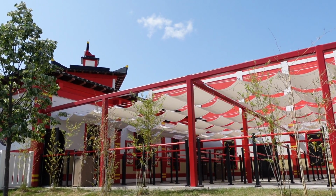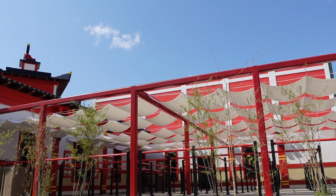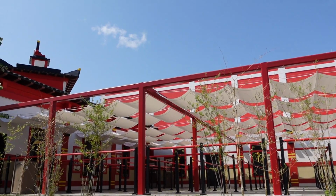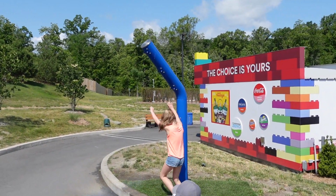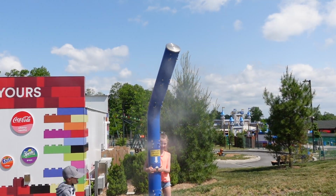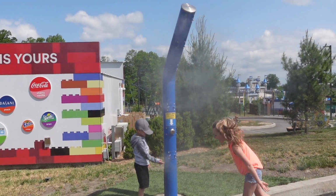I also just noticed they have the shade tents set up over the outside queue area in Ninjago that were not here the last time we were here either. Well, the misters are on now. Oh yeah, the mister's working.